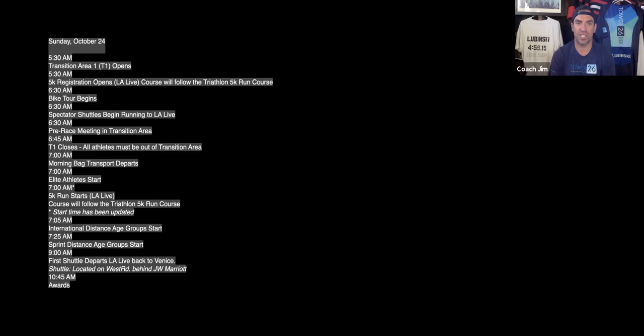Somewhere around transition, plenty of volunteers will be telling you where that morning bag transport is, and you're going to drop your morning bag with them. So everything you wear except for your swim stuff is going to go in that morning bag. Everything you bring with you is going to go in that morning bag so you can pick it up after the race. All you'll have with you is your goggles, your wetsuit, your swim cap, and then all your bike stuff will be at your bike. But everything else will go in that morning bag. You'll give it to the morning bag transport people, and they will bring it down to LA Live for you.